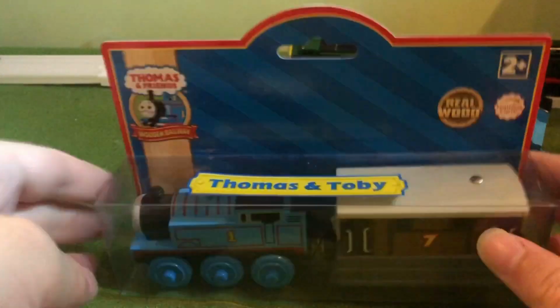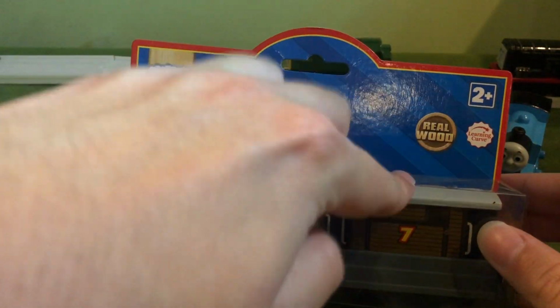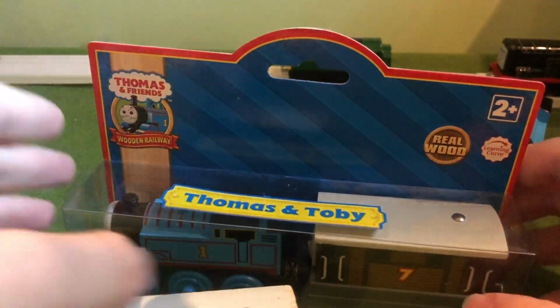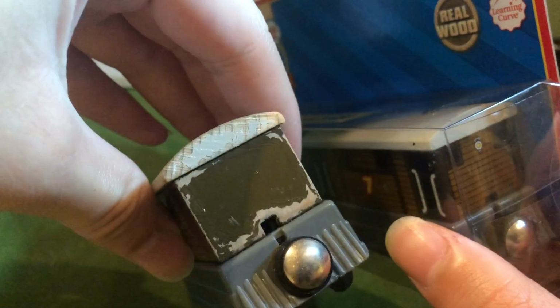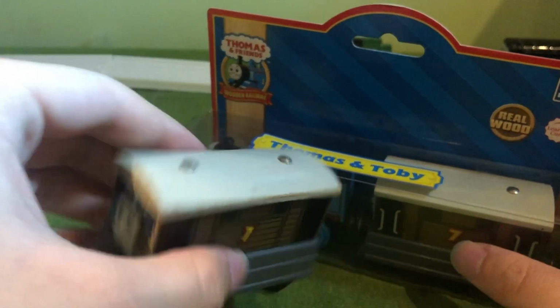This is just a re-release pack, so nothing's crazy about the models. You could buy this Toby separately at the time. Not anymore, of course, since these have been discontinued. But yeah, it's a pretty good pack. You could actually get a better look at the lamp on the back. Actually, there is no lamp on this Toby, nor is there woodwork on this one. It is a wood model, but there's no tram engine woodwork on the back of this Toby.